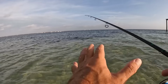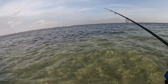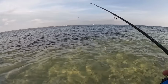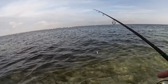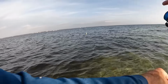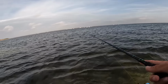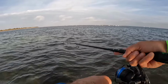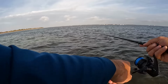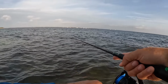And I know a lot of people might say, Brent, if you go to a soft plastic right now, you'll catch a redfish. And you're probably right. But you know what? I'm having a lot of fun throwing these hard baits right now. And so I'm just gonna keep throwing these Meridines. And they're also great baits to throw over grass. And I've caught a lot of redfish on Meridine lures. So I'm not counting myself out yet, okay?